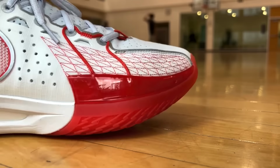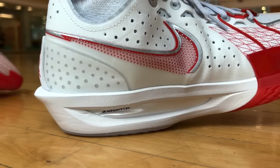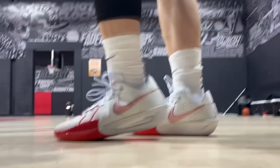This is the first time that Nike put Zoom X on their hoop shoes. I was not disappointed a bit, given how smooth and responsive it felt. The new GT Cut does have much better traction than the JB2, if I was to compare them side by side. So that's where it gets set apart here on this list.